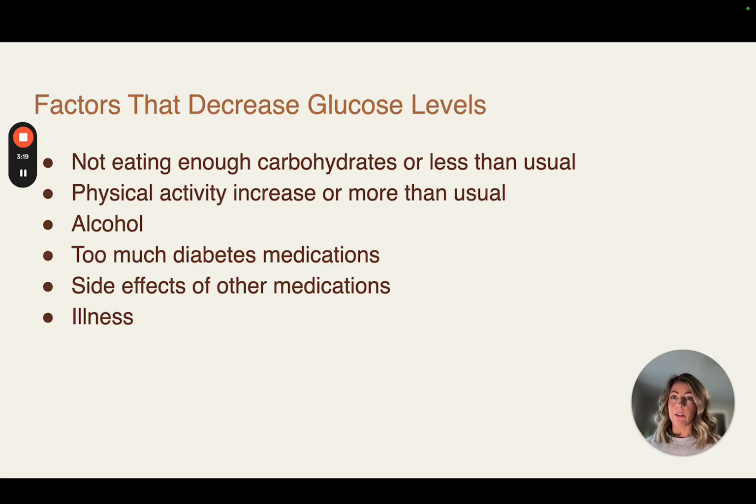What makes glucose levels fall? So here's some factors that can decrease your glucose levels or cause a decrease in those levels. So again, opposite of increase, not eating enough carbs can decrease your levels, or if you're eating less than usual. If your physical activity increases, or again, you're doing more movement than usual, this could be a potential cause. Drinking alcohol can lead to low blood sugars.